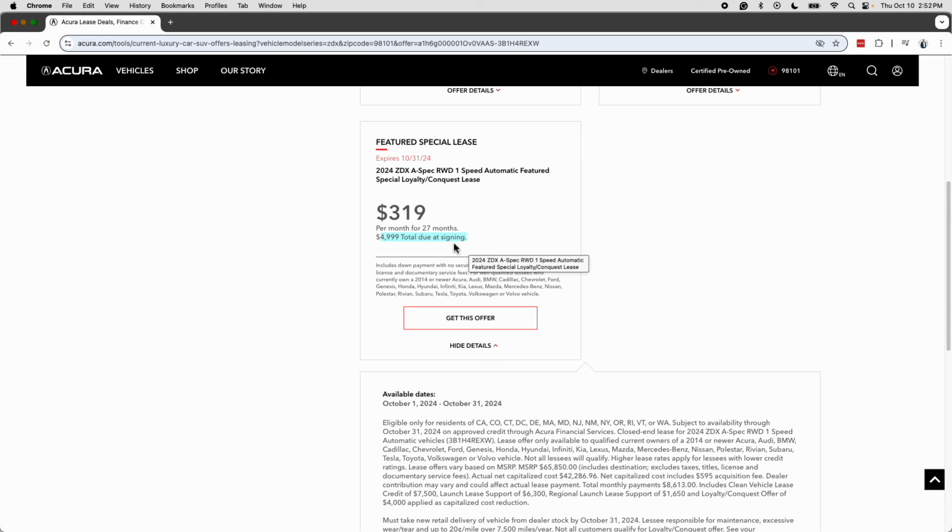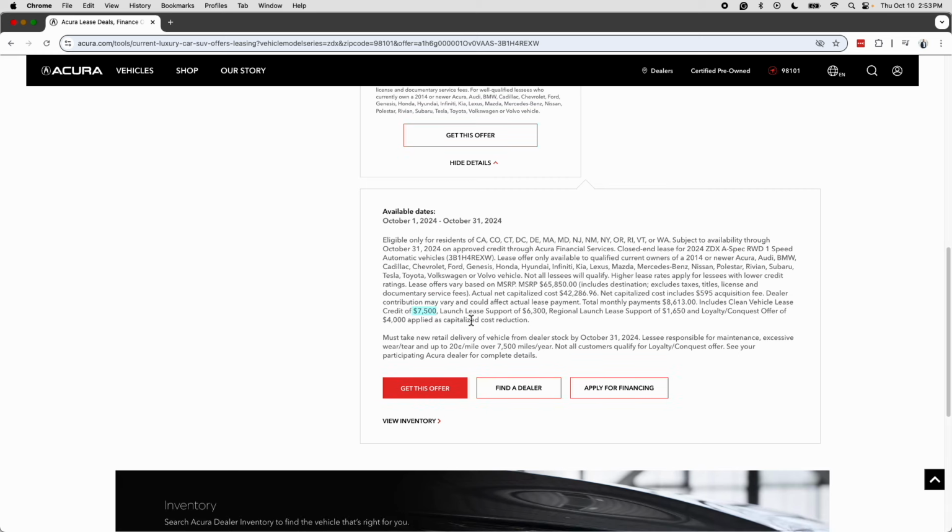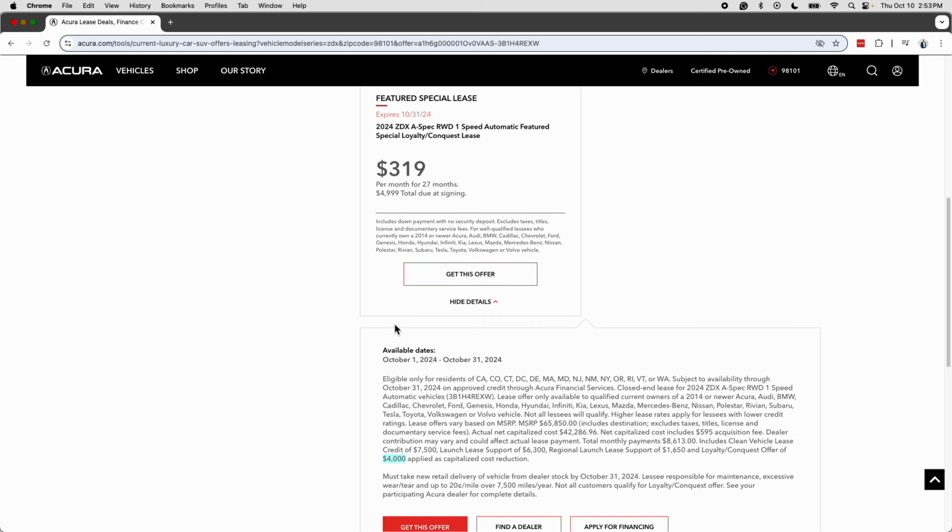Now, another thing I want to mention here is that this $4,999 doesn't include the taxes that you'll have to pay on rebates, right? So if we actually go down and look here, you'll see that this vehicle has the $7,500 EV tax credit. We have the launch lease support of $6,300. I'm not sure if that's an actual rebate. And then we have a $4,000 loyalty conquest offer. So at minimum, we're looking at about $11,500 in rebates if we take the EV tax credit and this $4,000 conquest rebate. Now here in the city of Seattle, you're going to have to pay taxes of about 10% on that. So you're looking at about $1,150 that's going to be due at signing.